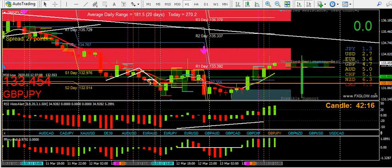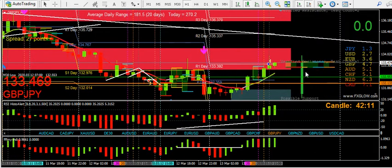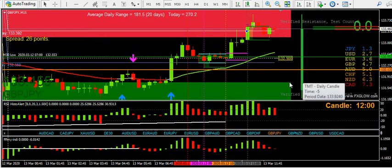And here's the trade, and that nabbed me 20 pips instead of struggling around. The cable, the same move, was just 11 pips.